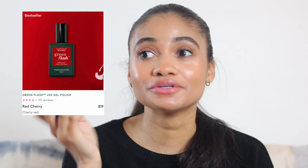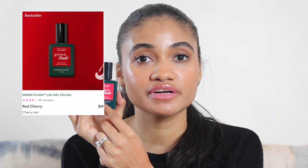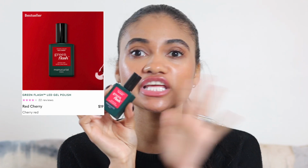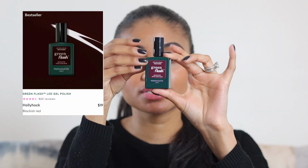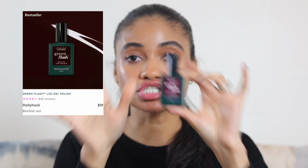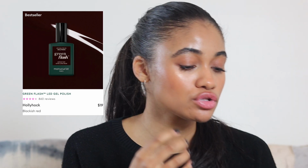Also this shade, which is my most asked about shade when I'm wearing it in videos, the shade Red Cherry, or is it Cherry Red? Red Cherry. It's so freaking good. And then I've also been loving, I think it's Hollyhock. Yeah, Hollyhock, which is this really beautiful shade. It's so dark and just luxurious and rich looking. I'm obsessed.